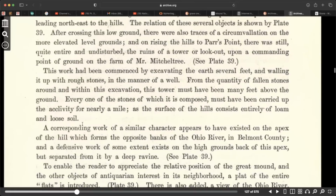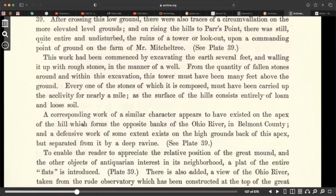Micheltree. This work had been commenced by excavating the earth several feet and walling it up with rough stones in the manner of a well. From the quantity of fallen stones around and within this excavation, this tower must have been many feet above the ground. Every one of those stones of which it is composed must have been carried up the acclivity for nearly a mile, as the surface of the hills consists entirely of a loam and loose soil.